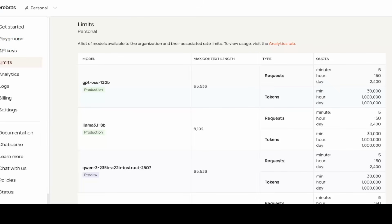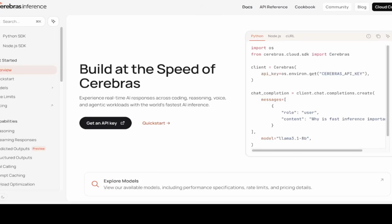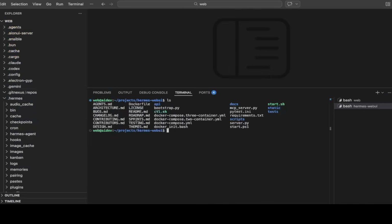But Cerebras is not directly integrable with Hermes, so you need to make some changes, because Cerebras does not support thinking mode. If you just use the Cerebras API directly in Hermes, you will have some problems, and even if you just configure the Hermes configurations, you will probably still have problems. The best way is to use LiteLLM as a proxy to talk to the Cerebras API.